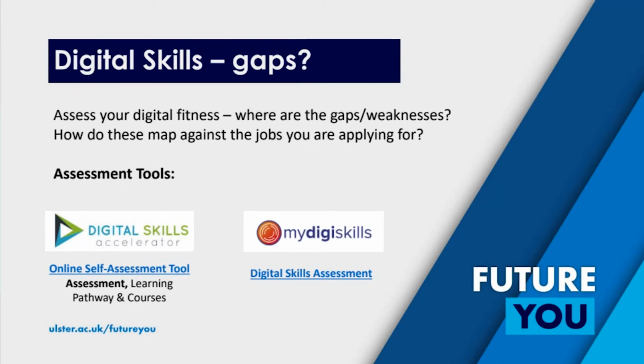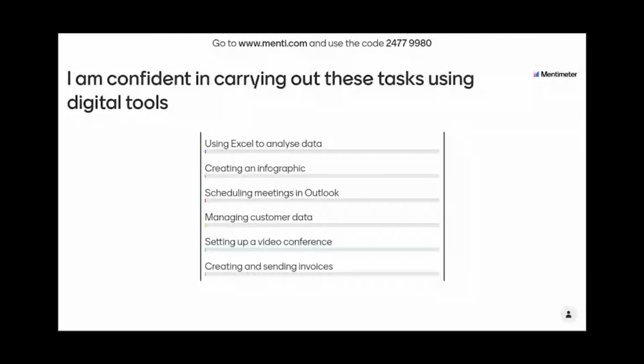Yeah, here we go. Okay, so I want you to have a go at this, just to have a think for yourself on where you feel you are in your confidence in each of these areas. And these are common areas and common tasks that you may be asked to do in a workplace. So if you pop that code into menti.com and just put yourself on the scale, the further along the line you go will be how confident you feel in using each of those areas to do those tasks.